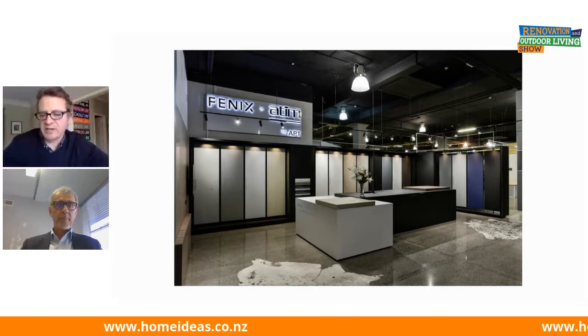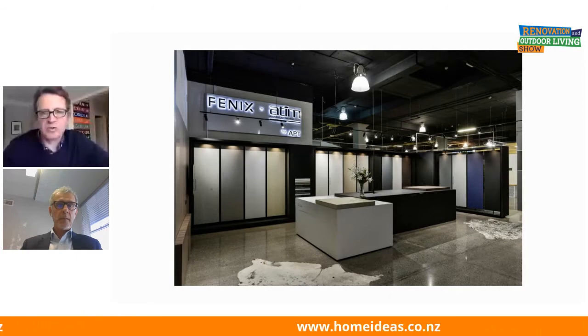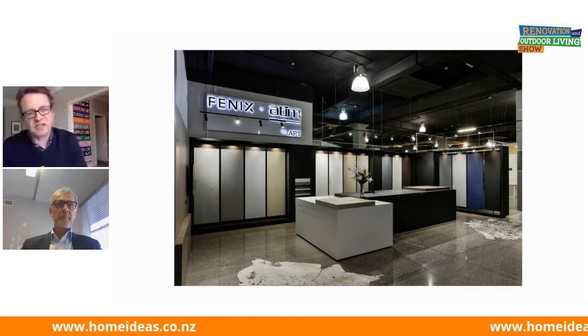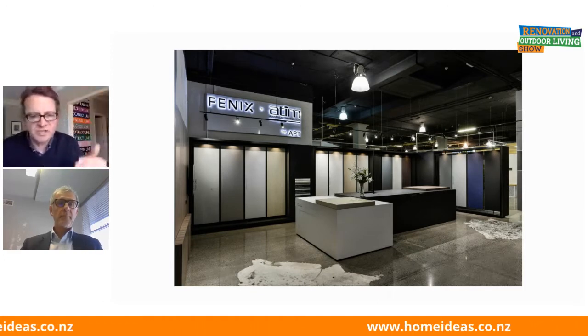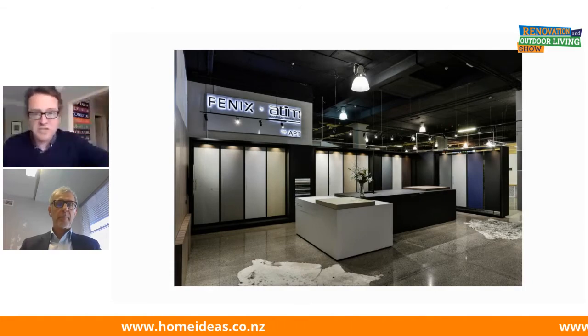Yeah, and it makes sense. We know what we want to see and how we want spaces to work, but we don't know how to make that happen. So that's exactly how the process works for us. We can go and look and say, those are the tiles we want. We can talk to the experts as to whether they can actually get them where we want them to be.